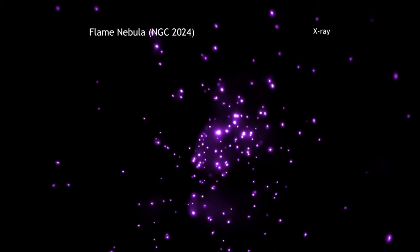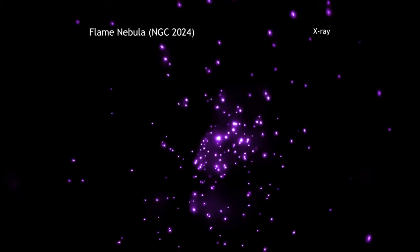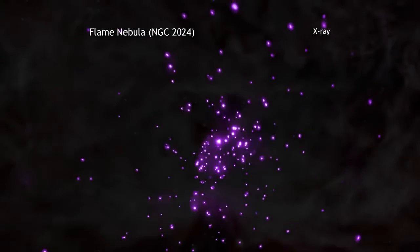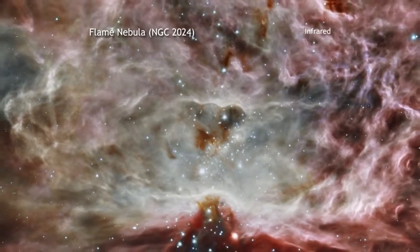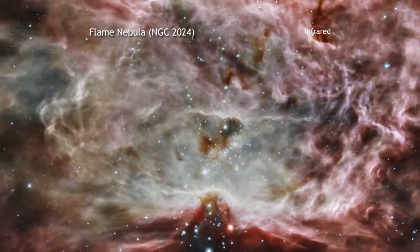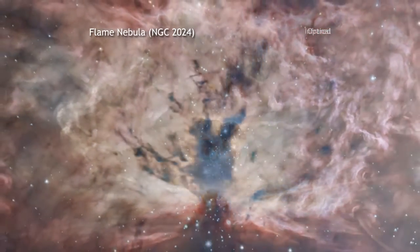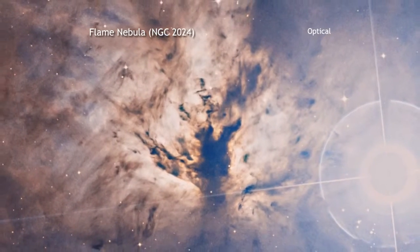These new results suggest something else is happening. By studying two clusters where Sun-like stars are forming, NGC 2024, located in the center of the Flame Nebula, and the Orion Nebula Cluster, researchers have discovered the stars on the outskirts of the clusters are actually the oldest.